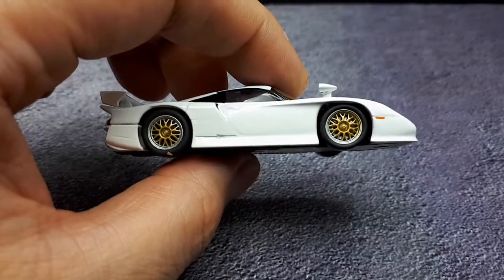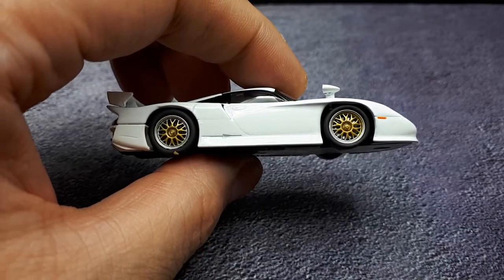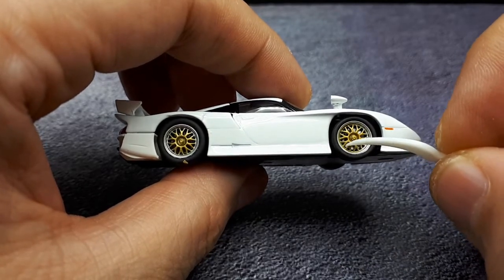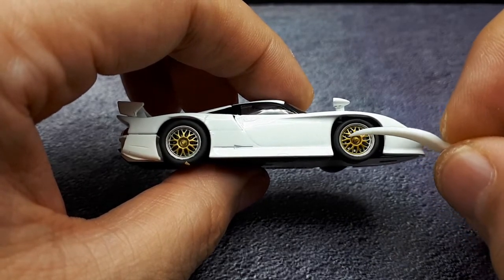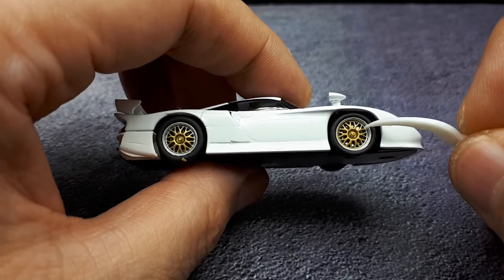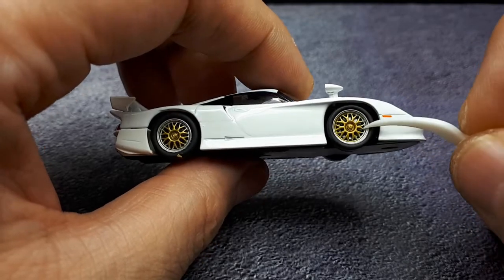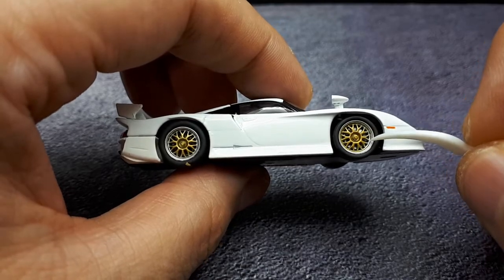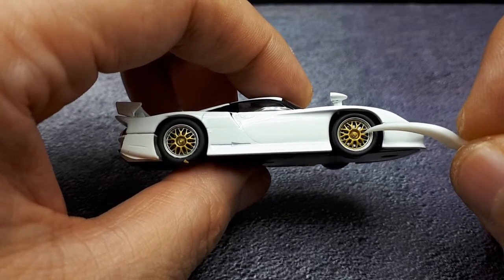Alright, so let's start with the wheels here. It's nice to see that they're mesh wheels, and there's actually air passing between every one of the spokes. Very often those will be blanked off. But Kyosho, yeah, this time around they did it right. Which is nice, because they're pretty thin spokes, right?